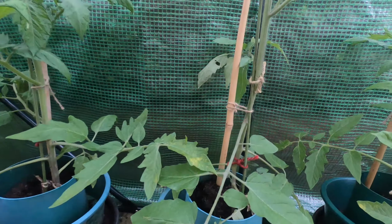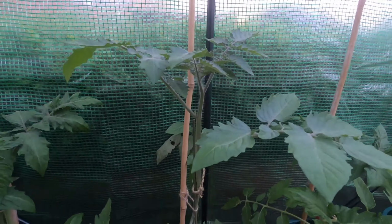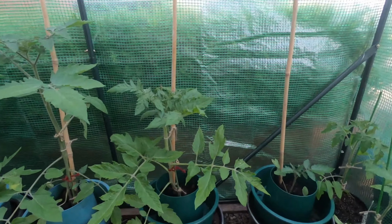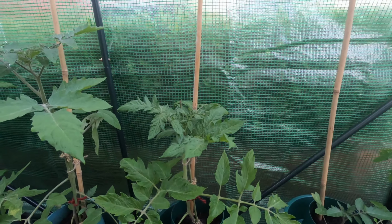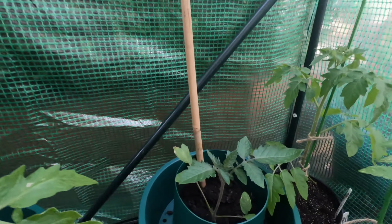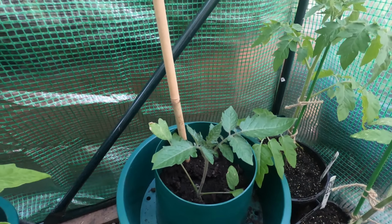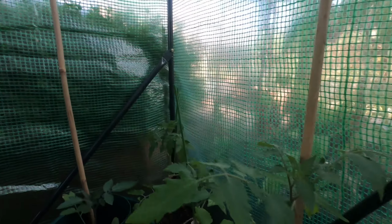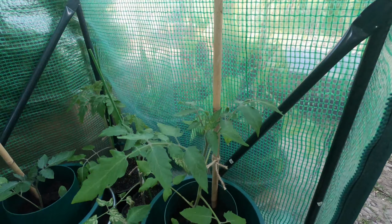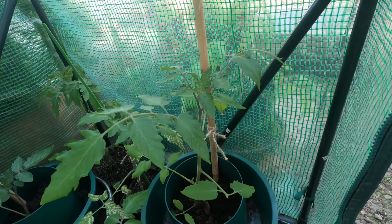Then we have Sun Gold F1, looking brilliant. I've got some more Sun Gold outside. Here's another Ace. Here's a Solano, a little dinky one that was sown later, I should say, so it is smaller. And then this other one is one of my Sun Golds. So this is from the seeds that I saved from my Sun Gold F1s last year.